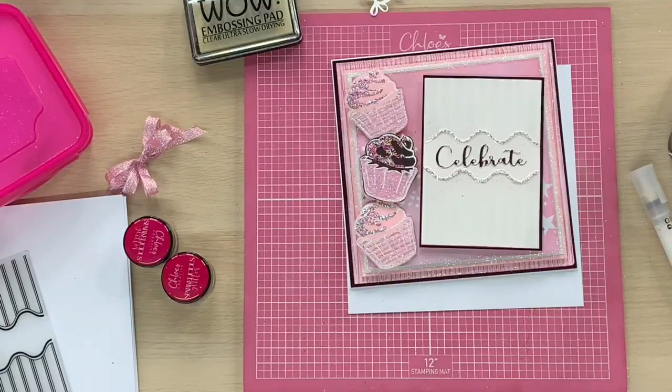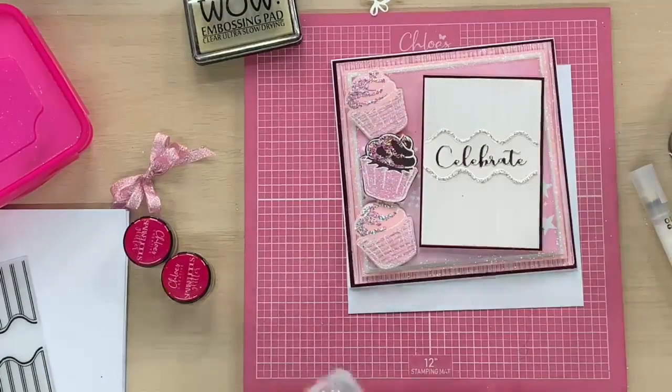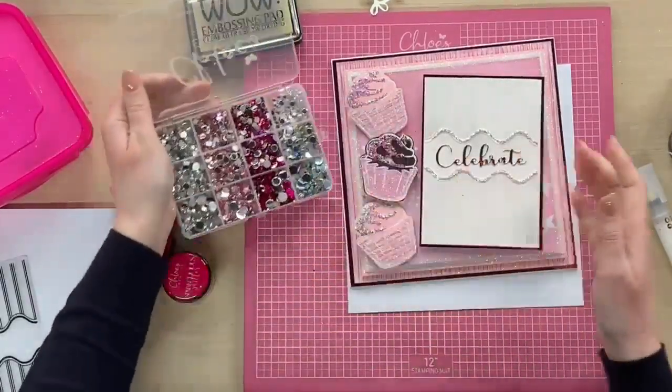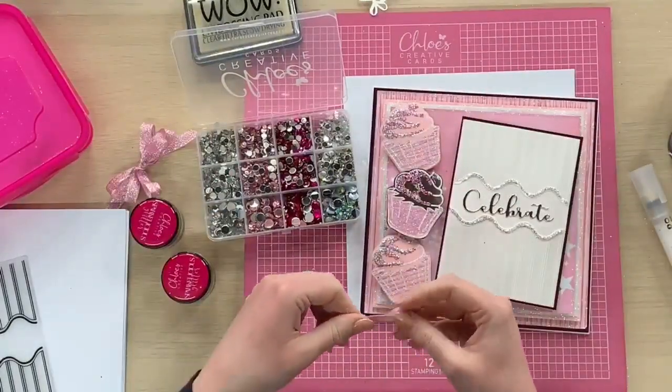So I'm just looking to see, that's a sugared, got Chloe's favourites. I did have a sugared spring bling box I'm going to use. It's fine, we'll use Chloe's favourites instead. So we're going to grab this one here, and we're going to take our little candles.